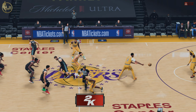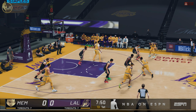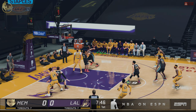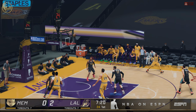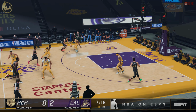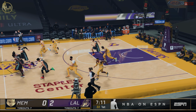So the Lakers win the tip. Pass to LeBron. Davis against Morant. And Davis gets it to go on the assist by James for the Los Angeles Lakers. No good on the triple. And I think that one could have easily fallen for him. It's Anderson with the drive. Can't hit from in close.